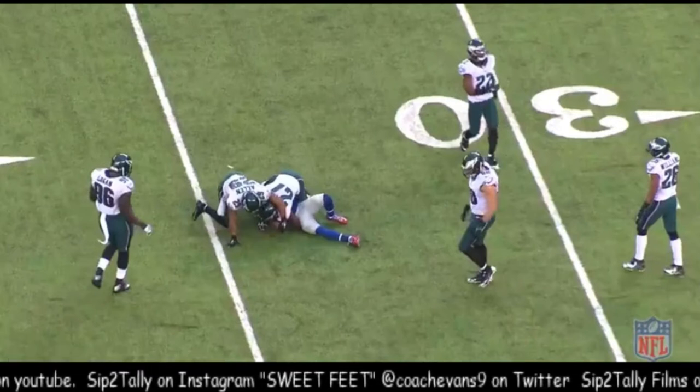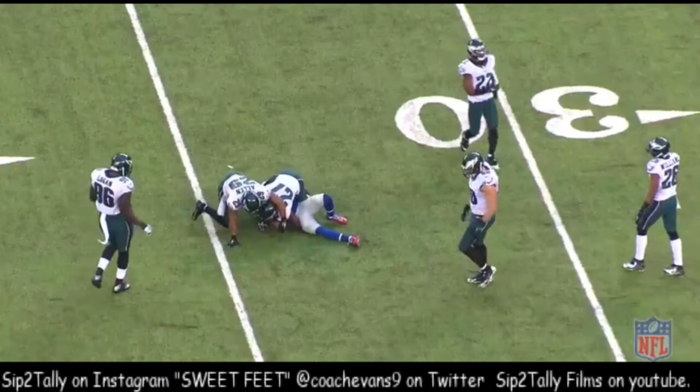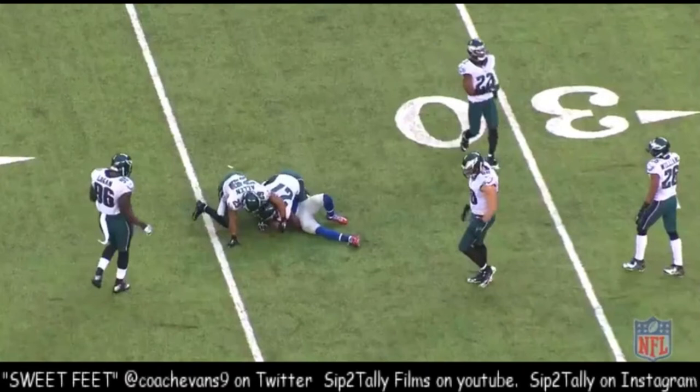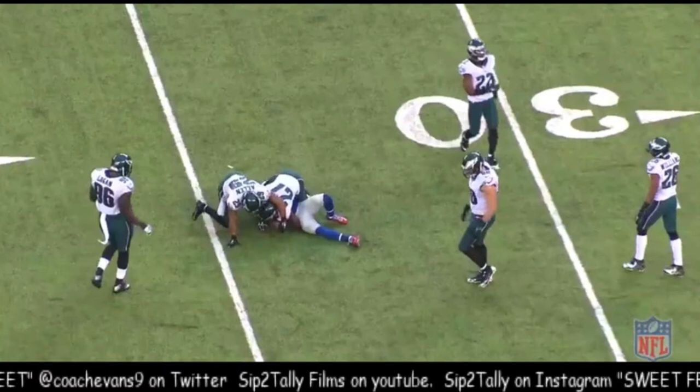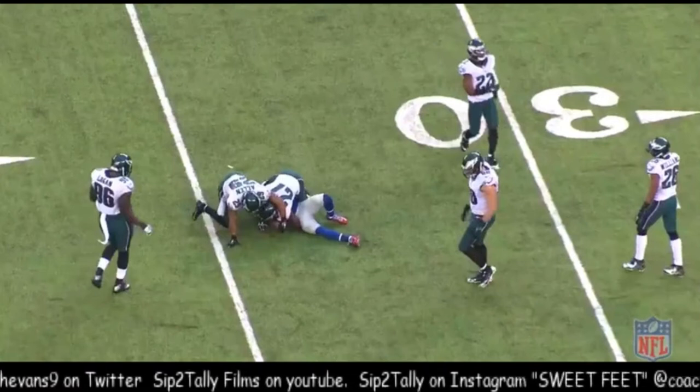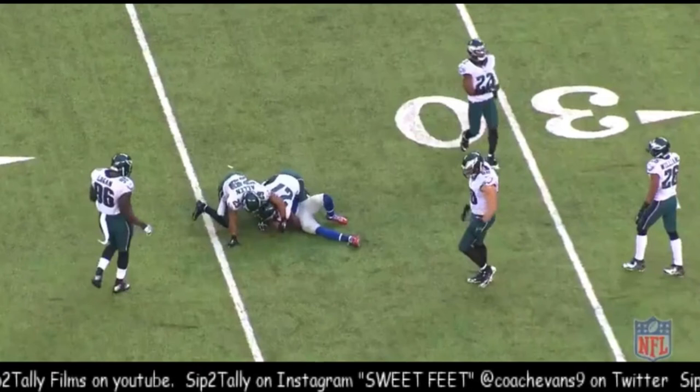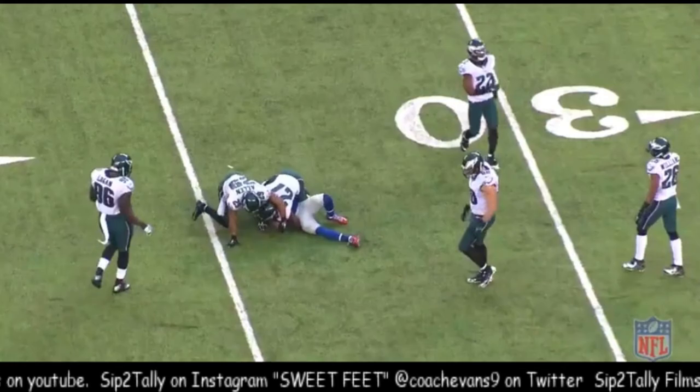Whoever coached him at LSU did a great job. Him and Jarvis at the same time. Unless they just coached each other and some of these things just come natural to you. You got a guy you work out with, you figure out things and ways to get the DBs off you, and you share it. It is what it is.